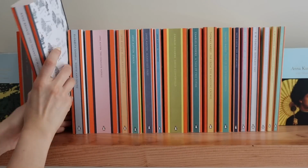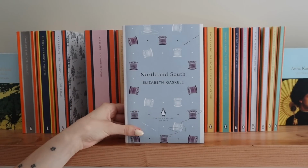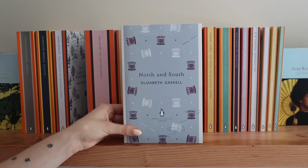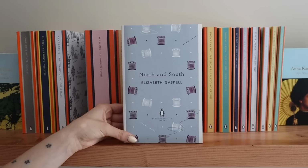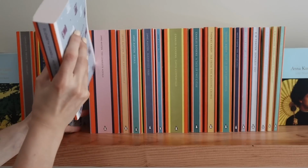And then the next one that I have is North and South by Elizabeth Gaskell. I actually have not read North and South. This is one of the books that I'm the most ashamed of to have not read, but I've heard amazing things about it. I've seen the miniseries. I love the miniseries. I don't know why I'm not reading it. I think because I know I'm going to love it, which makes no sense. So anyway, that's North and South.